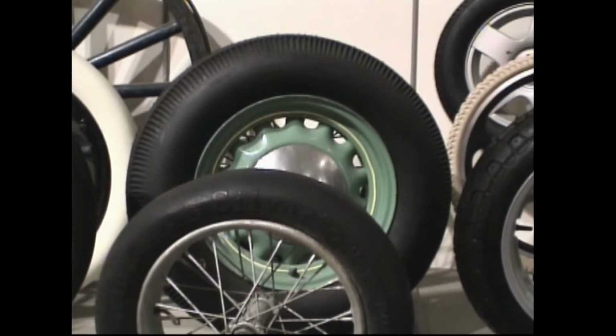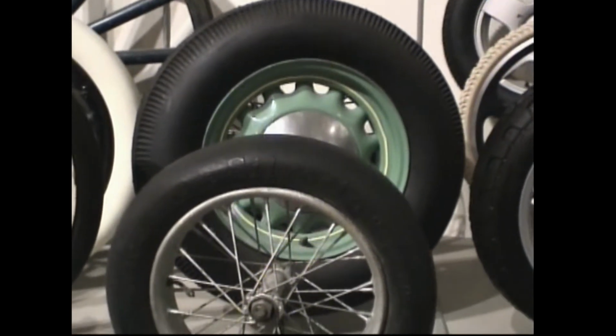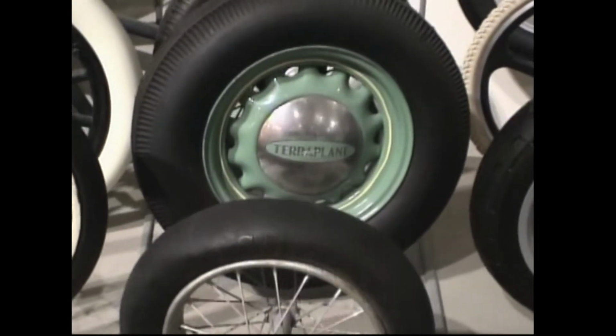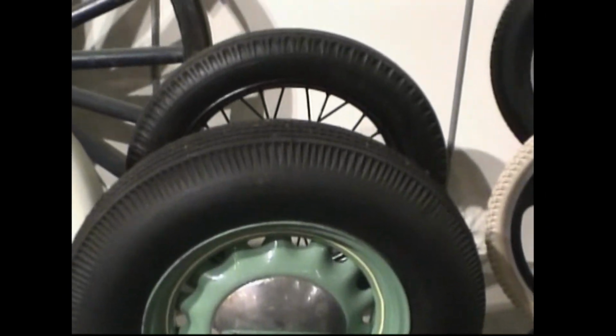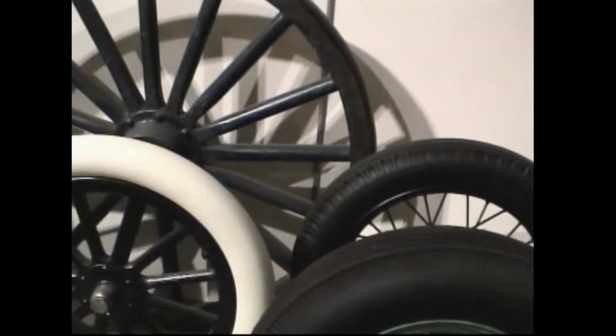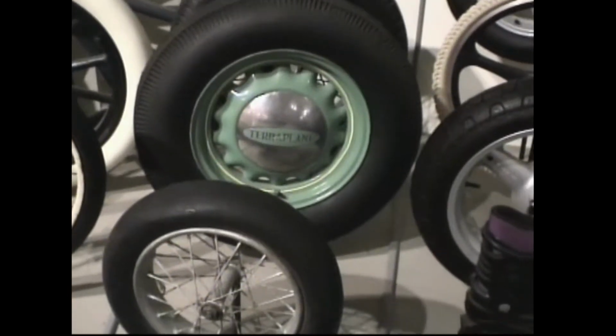The invention of the pneumatic rubber tire by John Dunlop in 1887 allowed an entirely new approach to the design of wheels. Developed by him for bicycles, it quickly became standard for cars, trucks, and all road vehicles. Without the tire on its metal rim, the automobile and airplane would have been developed very differently.